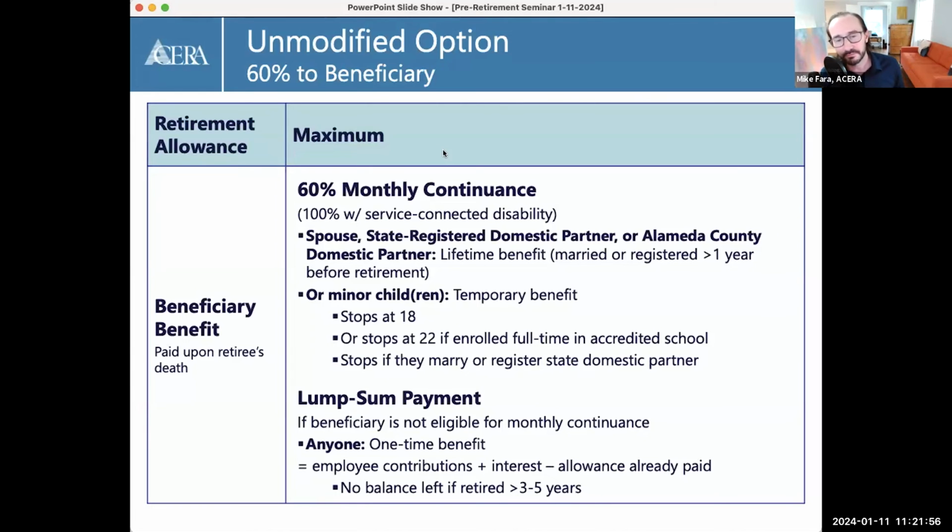So everything after that first 3 to 5 years that you're going to get as your retirement allowance comes from the employer contributions, but mostly from the investment earnings. 75% of your lifetime pension comes from the investment earnings. Okay, so that's just a little aside. That's just my little enthrallment with the way pensions work.